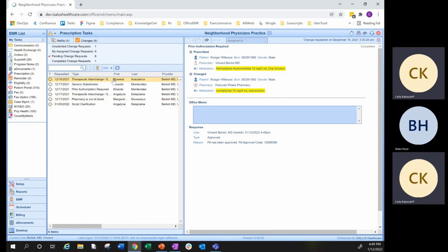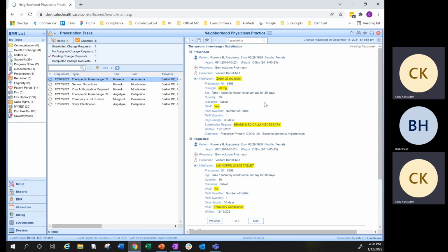If we were to get a therapeutic interchange change request, then it's going to look like this. And we're going to show you what was prescribed and then what was requested. You'll notice we've got things that are highlighted in yellow. Those are things that are different from each other. So that's showing you what's different from what you prescribed versus what they're requesting from you.